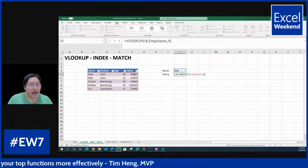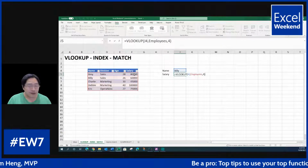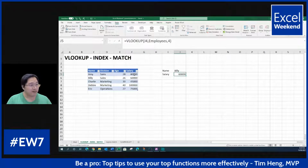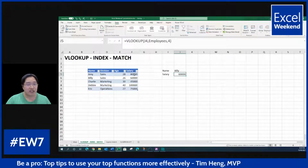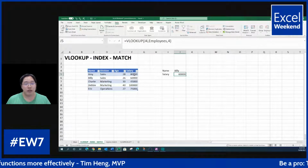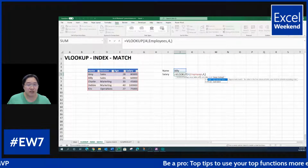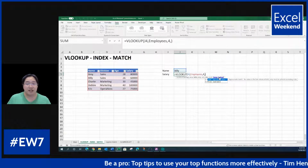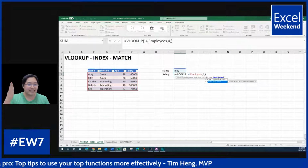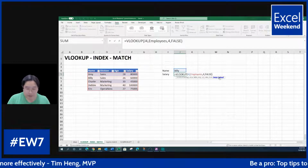So with VLOOKUP, I'm picking Billy's name through the list of employees in the table, and I'm picking the fourth column, and this is going to be my salary. Now, if I just leave it like this, a lot of people are going to say, hold on a second, you need the 0 there. That makes it a better VLOOKUP, because currently we're using an approximate match, which is the default setting. If you don't include something in this last parameter, it's going to treat it as an approximate match. And you don't want it to be an approximate. You want it to be exactly the right value. So we're going to use false instead.